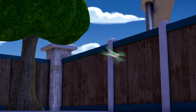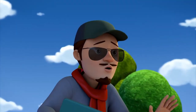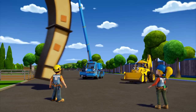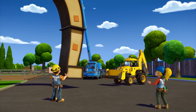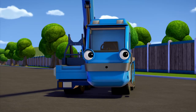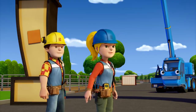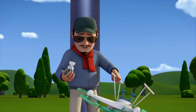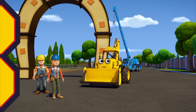Ah! Oh, no. I can't hold it. Here comes the mascus. Ow. Yay! Well done, Scoop. That was your big moment. Well done. My camera drone. Oh, no! Did you get any of that?